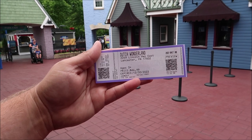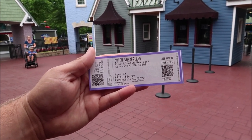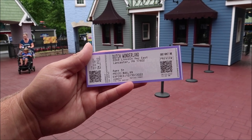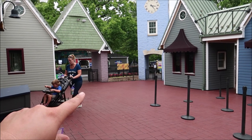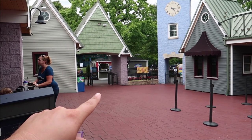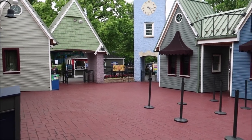Tickets to get into the park are $64.99. That's when you pay at the gate, but you should always look online. You'll probably save a little bit of money, and we're ready to go. I just seen over there that this was awarded by the Golden Ticket Society for the best family park in 2019. You got a little sign right there, and I love it.